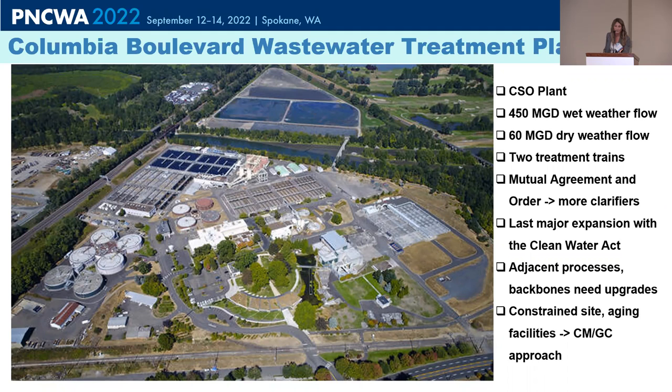The last big expansion was in the 70s. So when you say add two clarifiers, that also means, oh, and change the electrical system, and oh, change the pump station in between, and oh, the solids handling facility can't take the solids. And so it's a bit of a domino effect. So it became a big project quick.